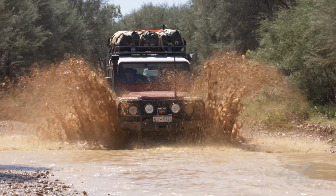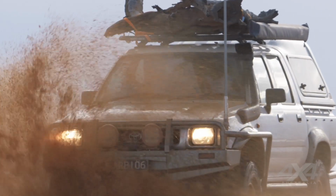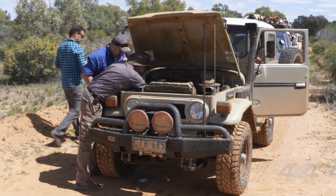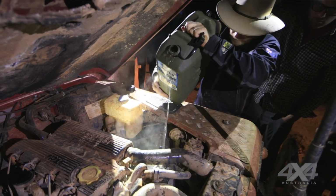If you've been driving long muddy sections for days on end, say you're doing a desert trip or something like that, at the end of each day you're going to need to check your radiator. If your radiator's full of mud, it's going to overheat the engine. You know, make sure there's no mud in your alternator. That can destroy an alternator's bushings real quick.